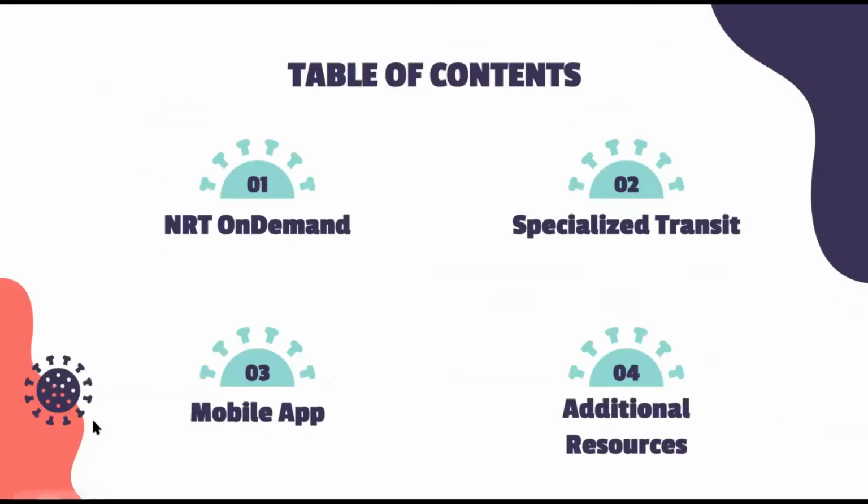Okay, and here are some of the things that we will be going over. So the first topic, like I mentioned, the NRT On Demand. The second one is our specialized transit. And then the third one is a mobile app that I will be demonstrating for you guys. And the fourth one is some additional resources that can help you guys out when using these services.